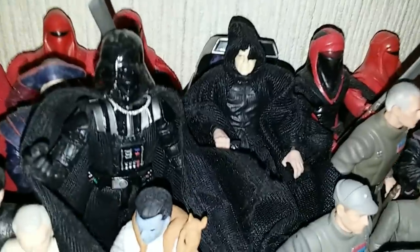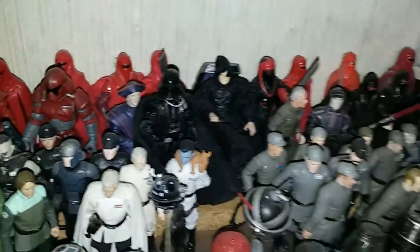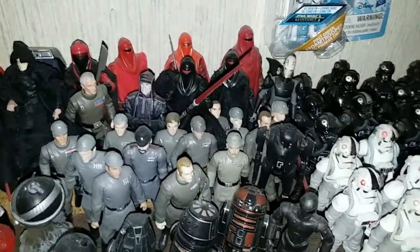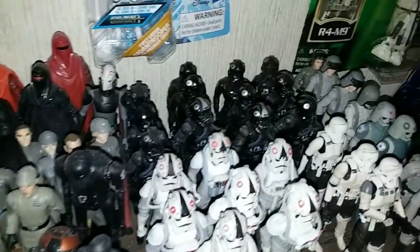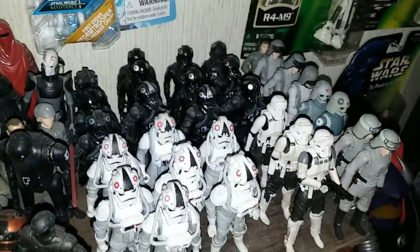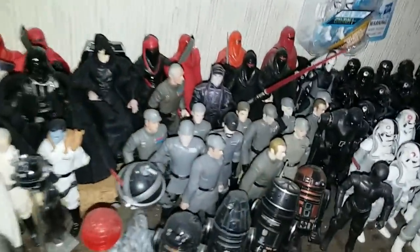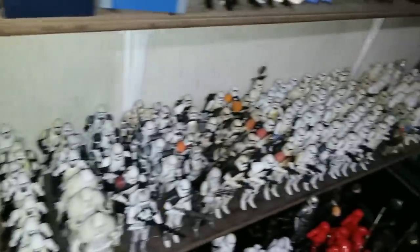That's a Palpatine with the 5POA head. That's the Black Series Wave 1 Vader. Probably my favorite Vader. More officers, more royal guards, more droids. Then it transitions into pilots and drivers. Right there. Really do like that collection. And then moving down, I don't have the Fifth Brother, but I'm not too worried about it because I don't really like the Inquisitors. Then going down, here's the troopers.